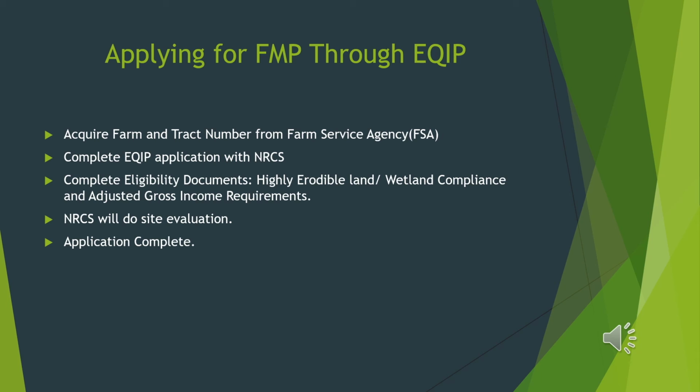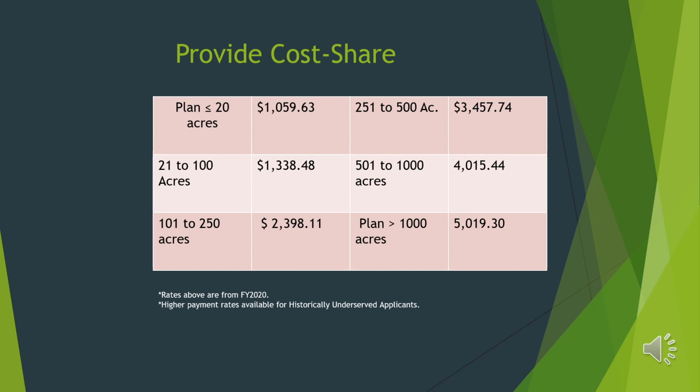With this application, you will need to complete the eligibility documentation. That shows that you are compliant with highly erodible land and wetland regulations, and you meet our adjusted gross income requirements. Then NRCS will do a site evaluation. After that, your application is complete. If approved for a forest management plan through EQIP, the cost share dollar amount is based off of the total amount of acres of your site.